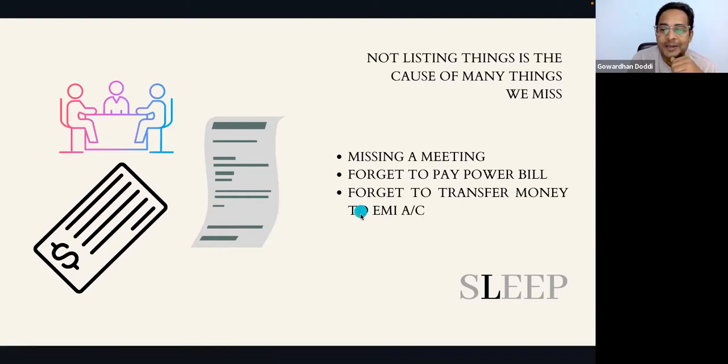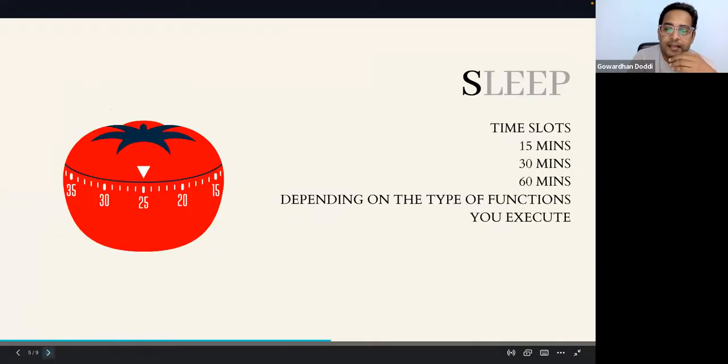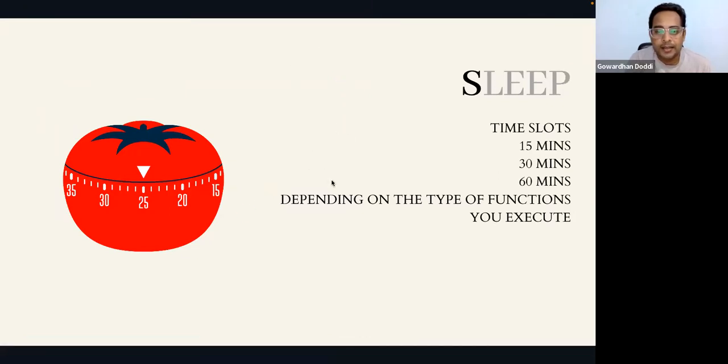Okay. So if you're not listing things, many big disasters can happen. So there can be chances. We need to list out things. Now the second thing is the slot. So, working in time slots. When I show you the Excel sheet, I'll explain it in much more detail.